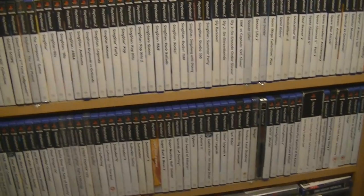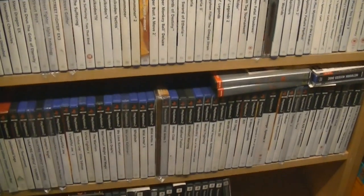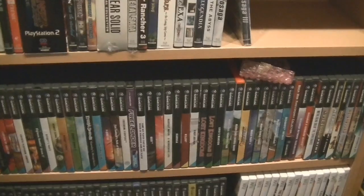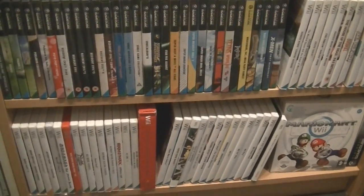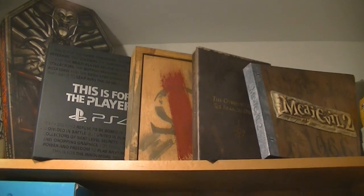For PlayStation 1 I have every RPG out there, and for PlayStation 2 I'm trying to achieve the same thing. For the PAL region games I have everything, but for NTSC you can see I only have a couple of them, so I'm still looking for a bunch of them. This is my GameCube collection and I'm missing one of the Pokemon games, and for the rest it's complete. And my Wii collection is missing a lot of games because my cousins have them, they love playing them.